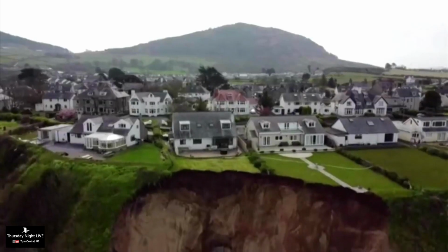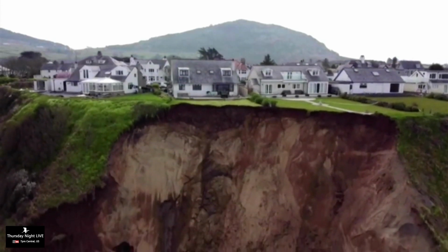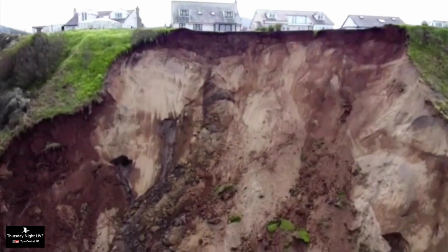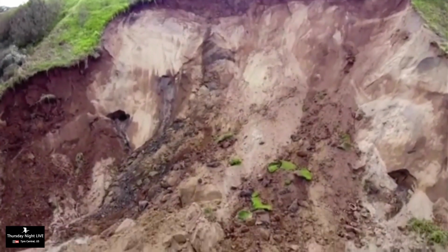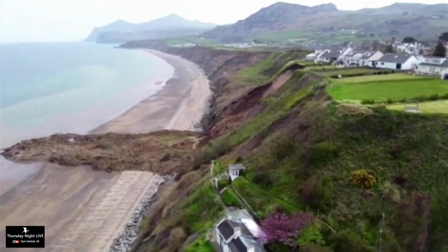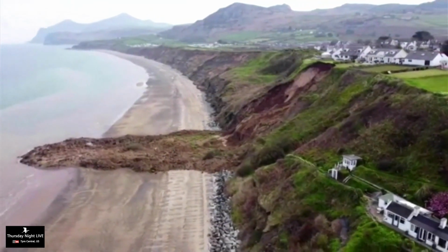Look at that. How'd you like to be that homeowner that suddenly lost most of his yard? Well, there's a lot less to pay your gardener now, right? Okay. Look, you build your house on a cliff, that's the chance you take.